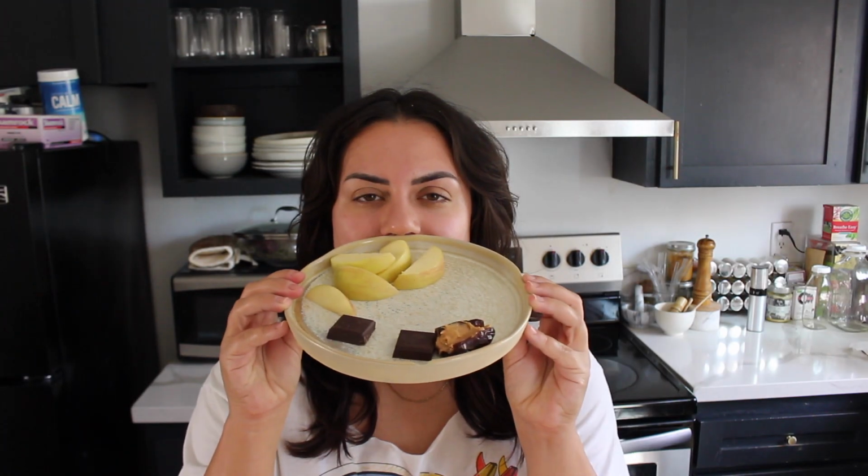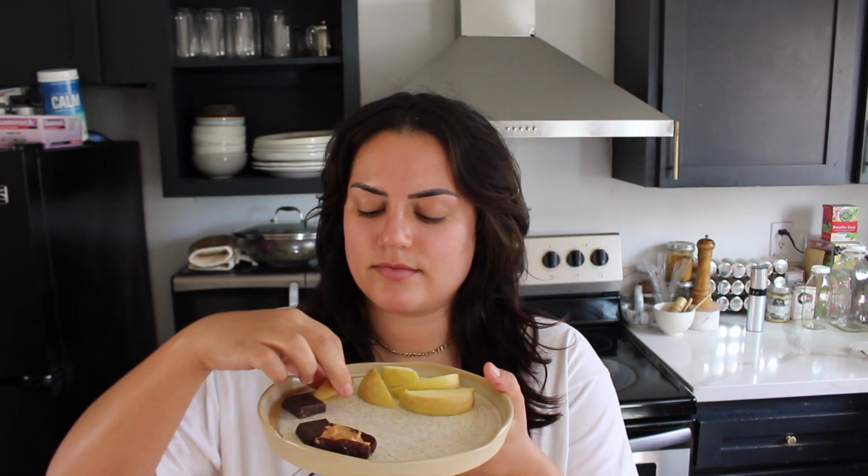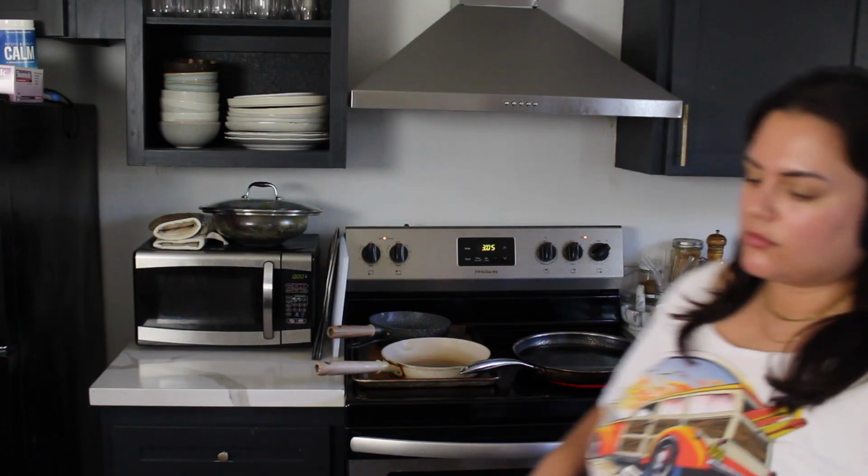Okay, so I had a snack between breakfast and lunch, and I made a little plate of apple and a date stuffed with peanut butter and some Hu chocolate. It was this new flavor, like a gingerbread cookie flavor. Oh, it was so freaking good. If you've never had Hu chocolate before, highly recommend. It's my absolute fave.